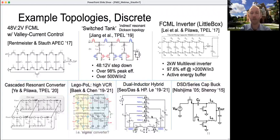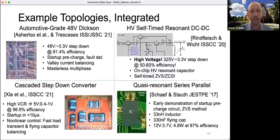So there's a bunch of different topologies out there, and we see this one, the double step down from Nishijima from quite a while back, actually, also called the series capacitor buck converter. There's a bunch of topologies out there in the literature. And then also in integrated circuit literature, there's a number of topologies. I can't really get them all in here. And so if I forgot one of your papers here, forgive me, and I'm just trying to get some examples out there.